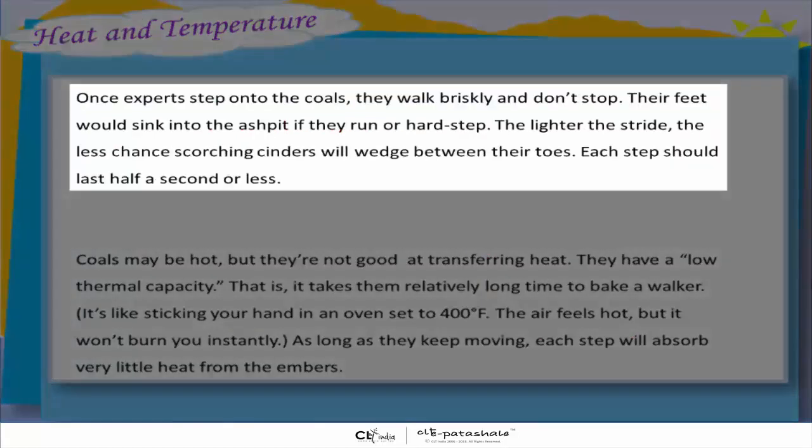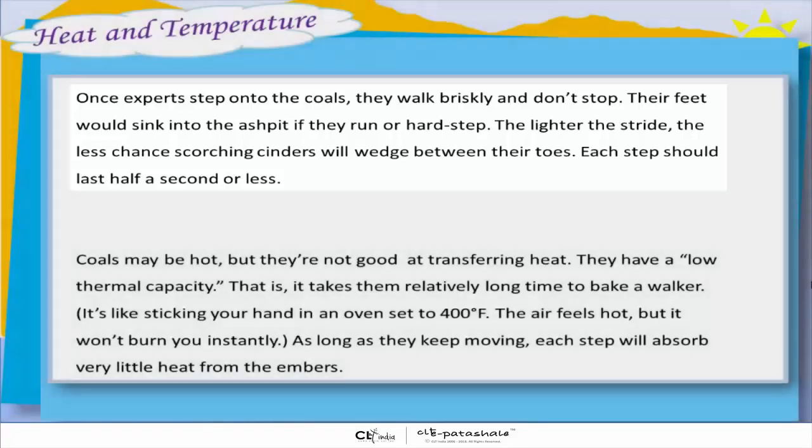Once experts step onto coals, they walk briskly and don't stop. Their feet would sink into the ash pit if they run or step hard. The lighter the stride, the less chance scorching cinders will wedge between your toes. Each step should last half a second or less.